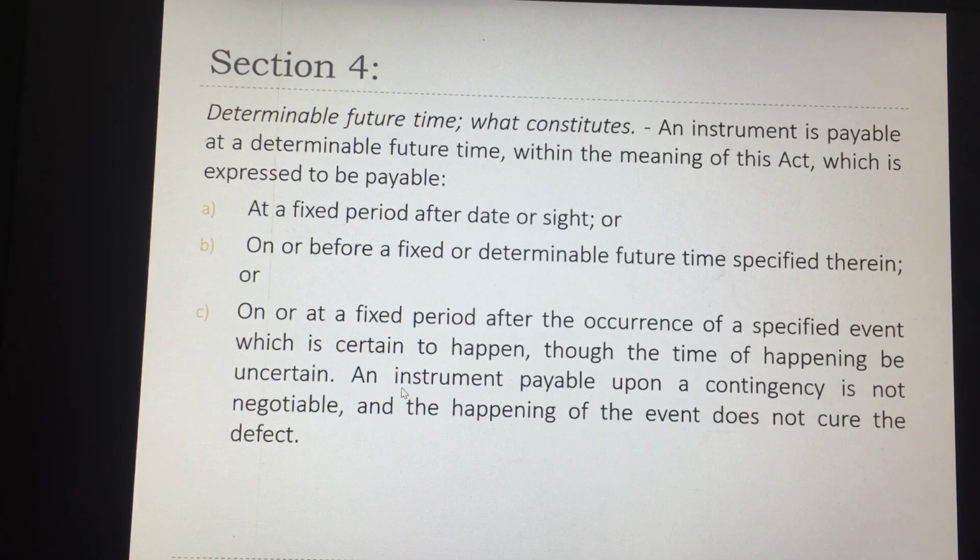Take note of that, guys. An instrument payable upon a contingency is not negotiable, and the happening of the event does not cure the defect. What do we mean by an instrument payable upon a contingency? It means it's conditional, and as what I have read and said earlier as to the kinds of negotiable instruments, promissory notes and bills of exchange, we know that both are made in an unconditional manner. A promissory note is an unconditional promise, while a bill of exchange is an unconditional order. It must not be payable upon a contingency. Okay.